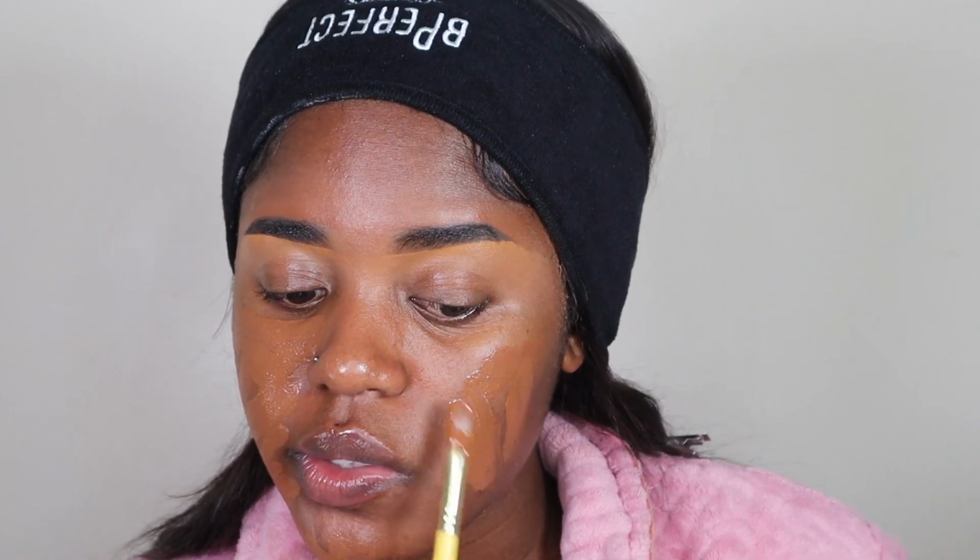I don't like nobody coming out of nowhere with some surprise thing. But yeah, I'm just applying the foundation on my face. I don't know why I'm putting so much, but trust the process, guys. I've never actually mixed these foundations together, so today is a try, and I feel like that is the perfect match.